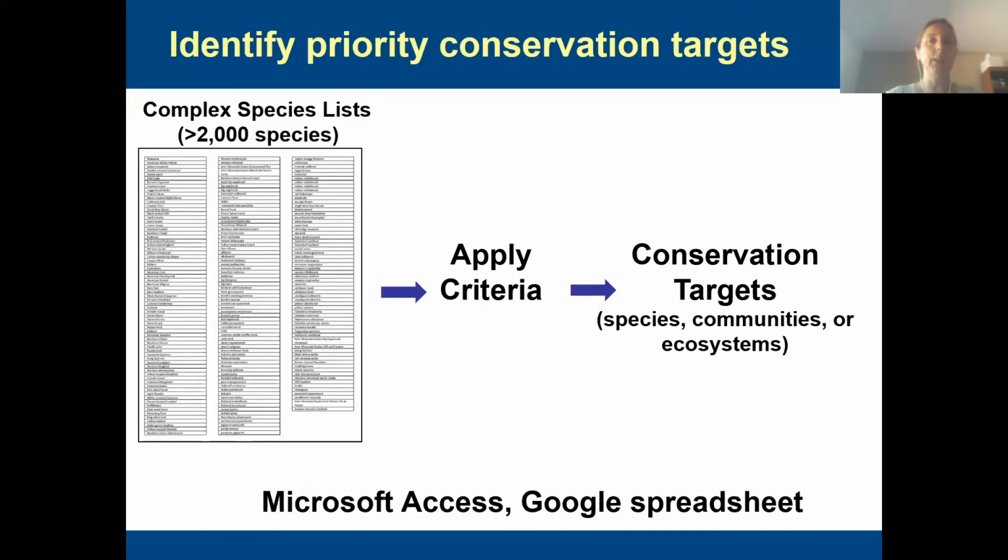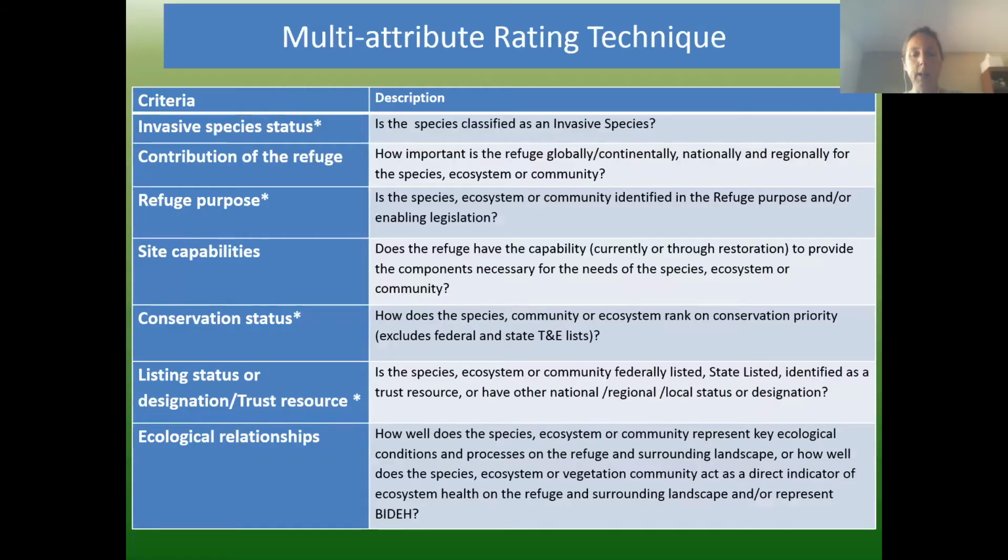When it comes to selecting conservation targets, we have our own tool and mechanism that we use that's a little bit different from the open standards. We have a set of criteria that are applied to all the species. So first step is we collect all the species lists. We apply this criteria with all of the staff, and that helps us lump those species into conservation targets, either as communities or ecosystems or even individual species.